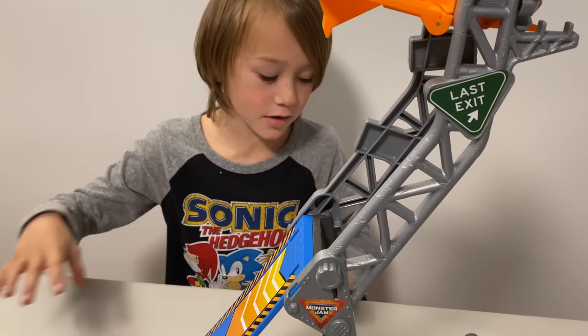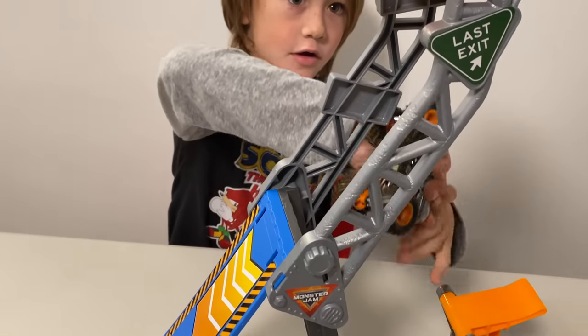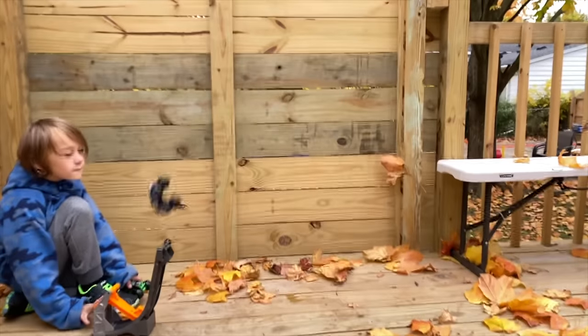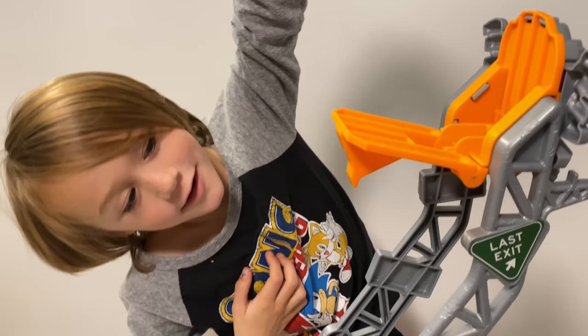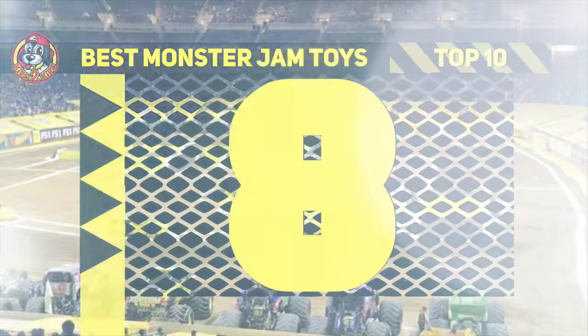Just take this piece off and it's really good for sky wheelies. It just goes super high. Landed. Wow. Cool.